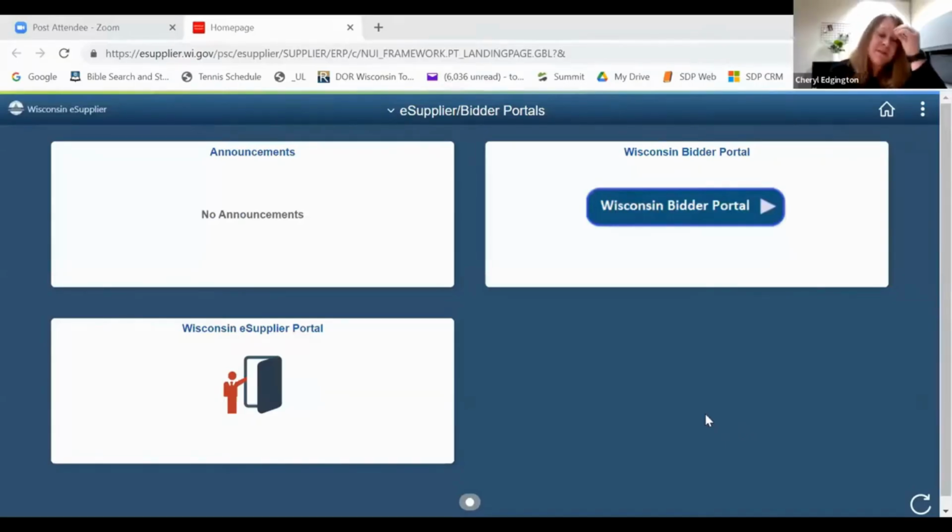Okay, so this is the homepage of eSupplier. What's going to be important here is that big blue button across the top that says Wisconsin Bidder Portal, and that's where we're going to go next.